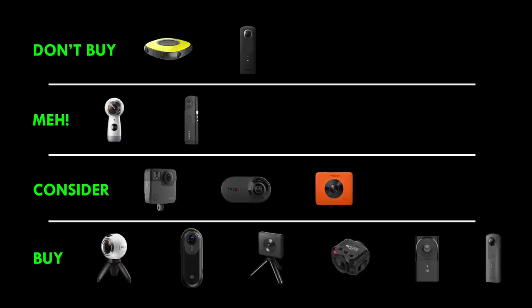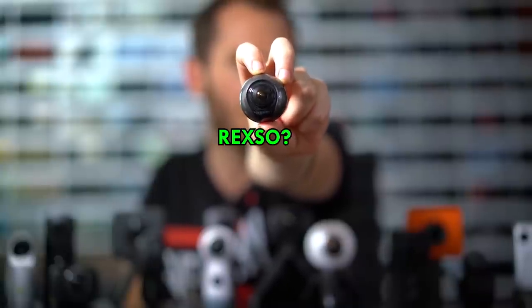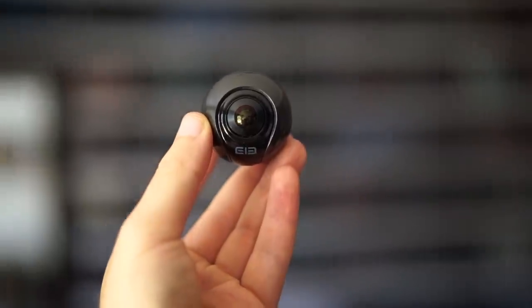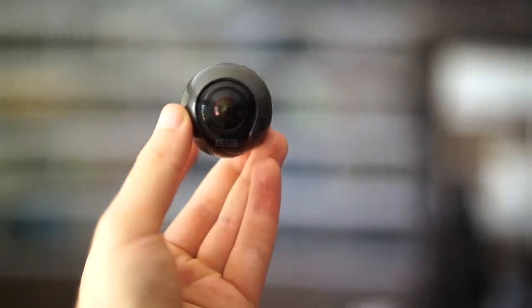They're all amazing, and whatever your budget is, I would just say get a camera. Even if it's the worst one here, it's better than not having a 360 camera, even if it's this little thing that's been sitting here at the front of the table. I literally don't even know what this is called. What does that say? Rexo? Look, this looks like a smartphone camera, but even this, some unknown 360 camera that I got in the mail from China, is still better than having no 360 camera. So whatever your budget is, make sure you get yourself a 360 camera and you capture your world in 360.